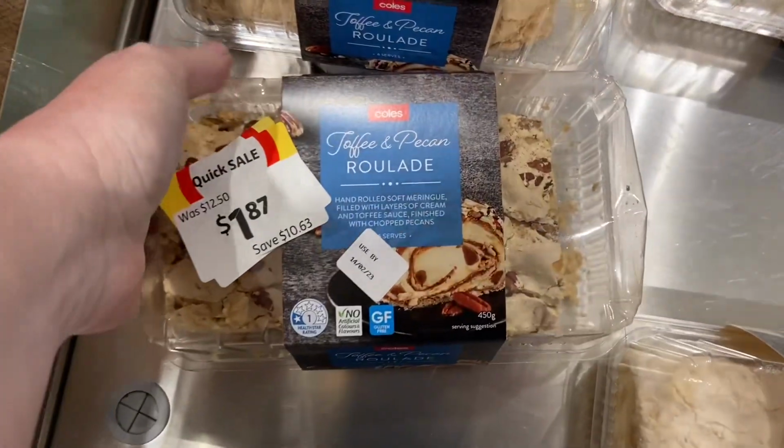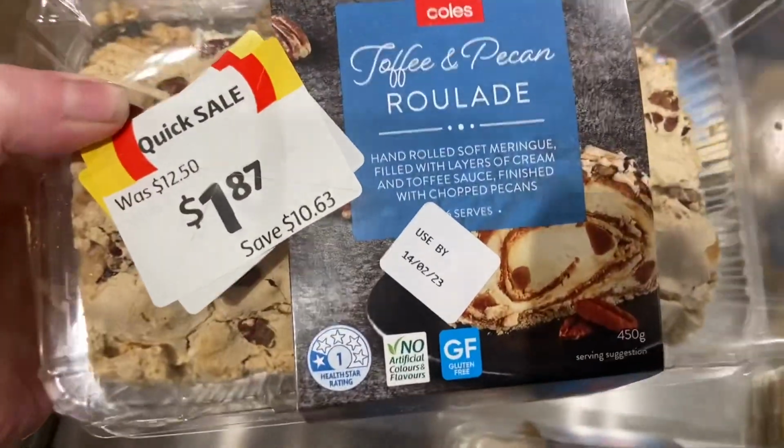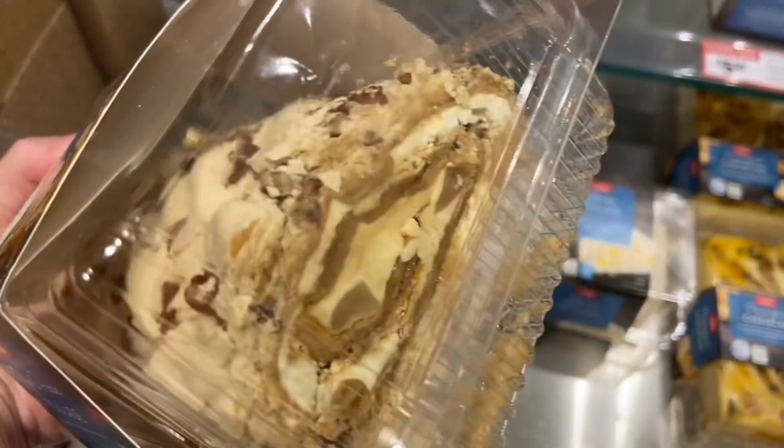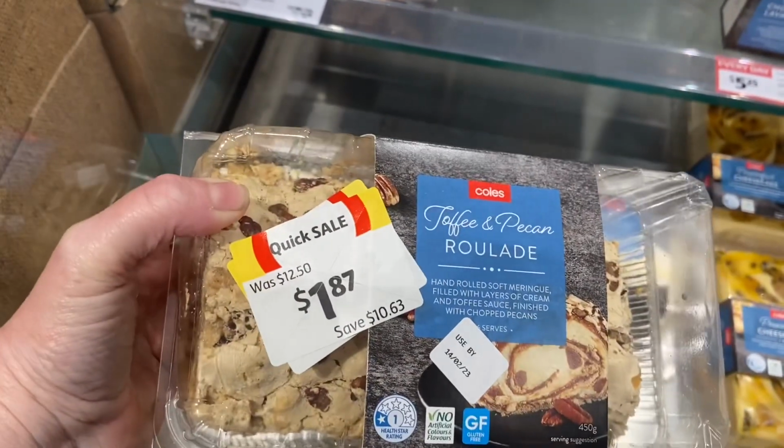Popped into Coles after Zumba and I found this, so that became our dessert for the week. Super happy with that price because previously I have passed on it, so to find it I thought let's give it a go. It was so delicious, so we will be on the lookout for this again in the future.